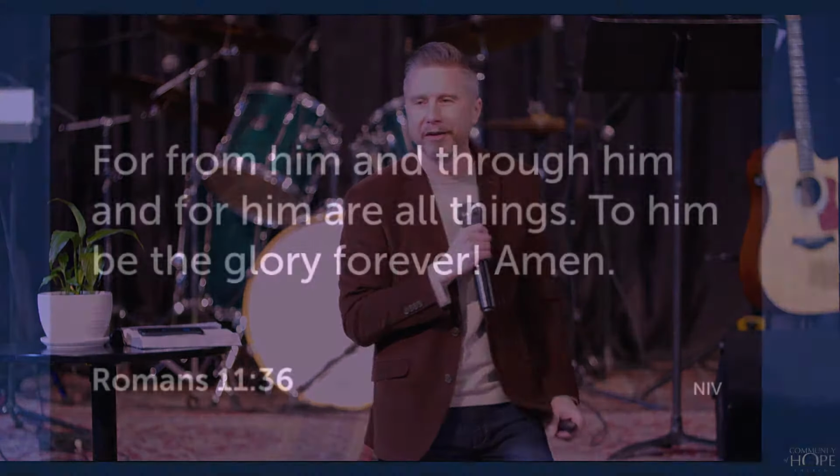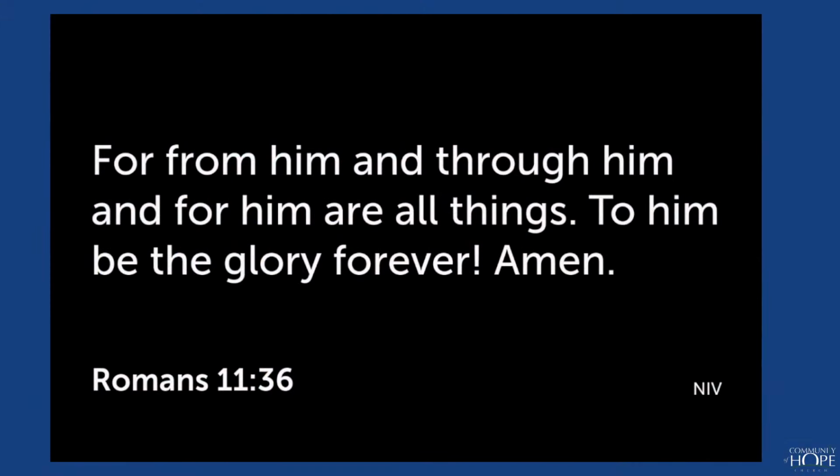Okay, one more verse. This is the worship verse in a deep sense. From him and through him and for him are all things. Well, what does it mean? Just what we've said, that everything that exists came from God. It all came from him. It all belongs to him, therefore. In the strongest sense, everything that exists, including you, belongs to God.